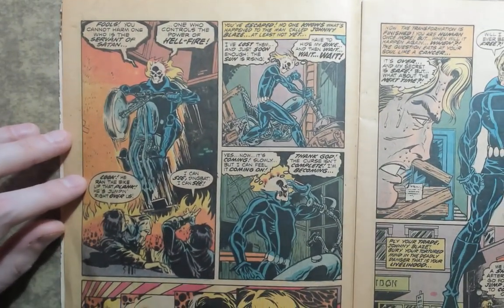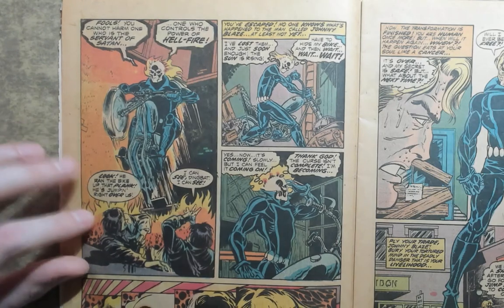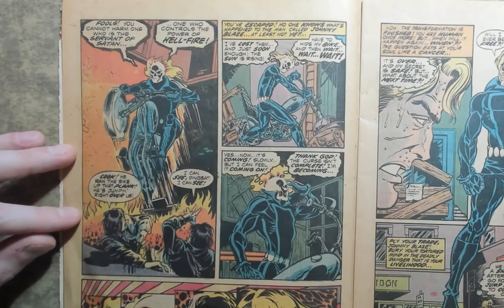Fools, you cannot harm one who is the servant of Satan? One who controls the power of hellfire? Look, he ran the bike up that plank. He's jumping right over us.